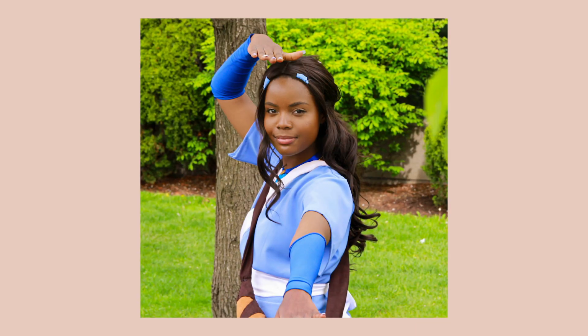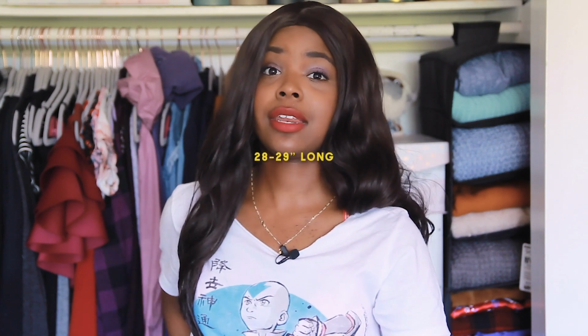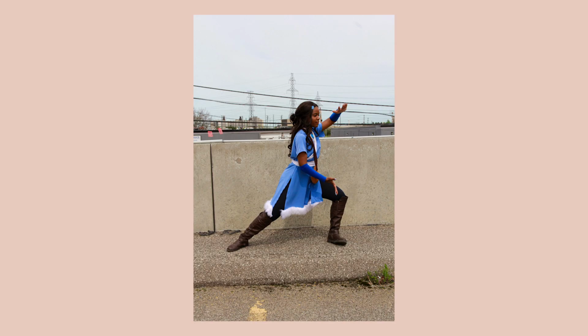I know Katara's hair ain't past her butt, so I'm not gonna get a wig that is in the tailbone area, right? I'm gonna get a wig that is just a good enough length. So this wig is a mid-length wig, and it's about 28 to 29 inches long. I personally think it's more like 26 inches long, and it has a gentle wave to it, just like Katara's hair.